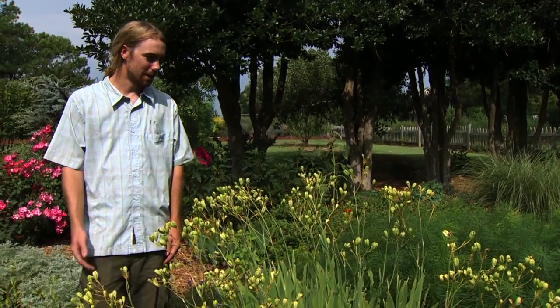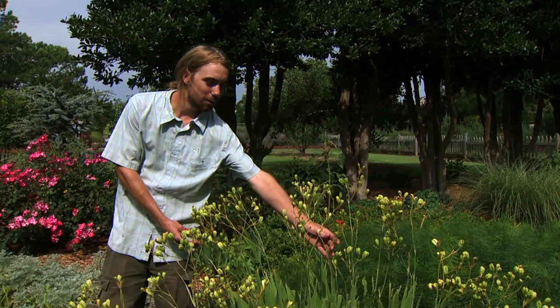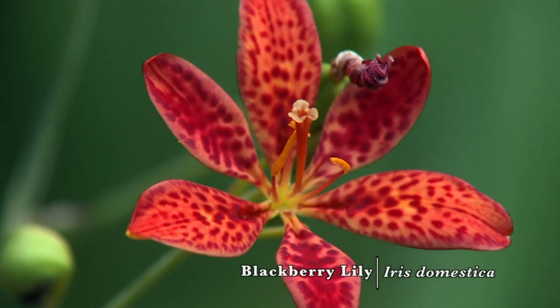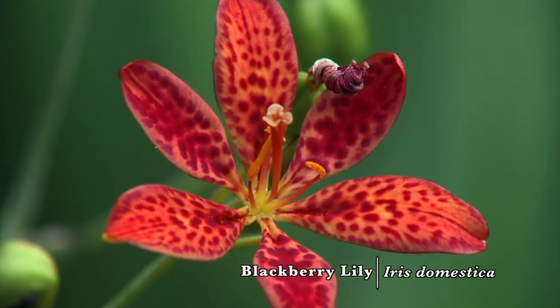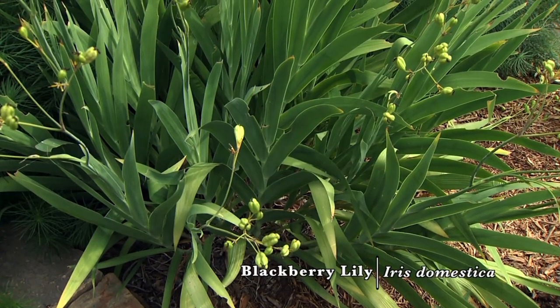Today I'm going to be talking to you about a few of the different lilies located around the botanical garden. As you can see here, this is Iris domestica, which is also known as blackberry lily. As you can see, there are a few black dots around the petals, which resemble that of a leopard, and a few people commonly know it as a leopard lily.